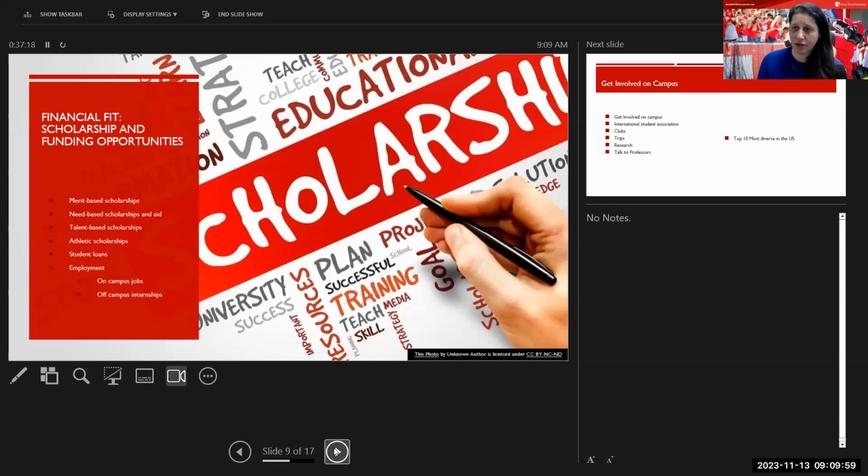Some need-based scholarships at other institutions will require you to fill out forms like the CSS Profile, which is through the College Board, or the International Student Financial Aid application. Talent-based scholarships will be specific to things like dance or music or art. Some schools you might have to major in that, where others you do not. So typically they are portfolio or audition based as well, or a separate application.